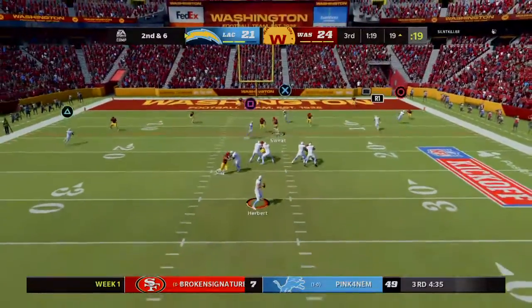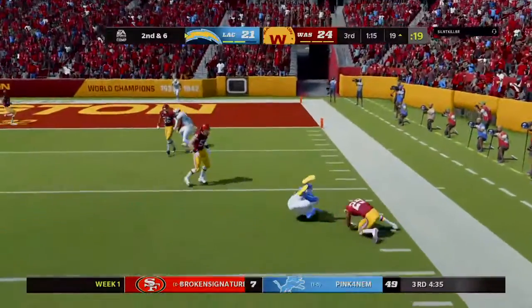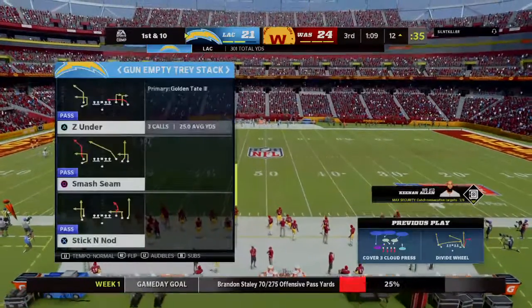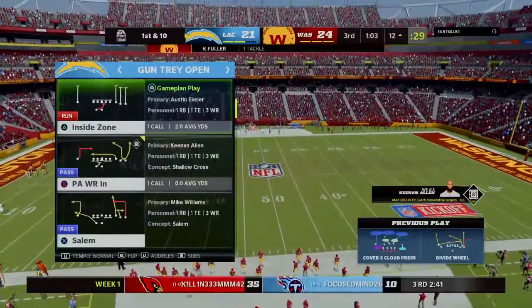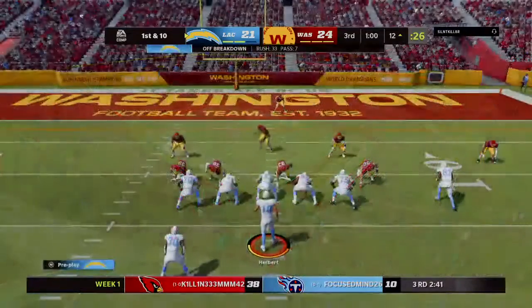Here's Herbert. And that's complete to the right side. It's Allen. First catch of the new season for him, and he picks up the 1st. And a big part of Justin Herbert's success as a rookie was having a guy like Keenan Allen to throw to. Allen's averaged over 100 catches a year the last 4 years. No matter who's throwing it, they can count on him.